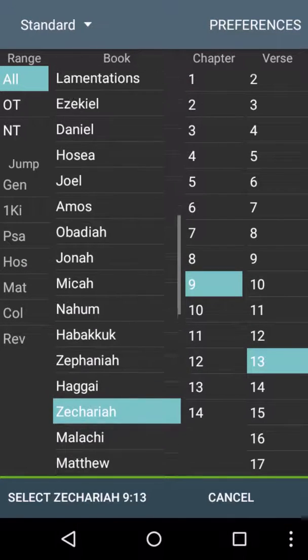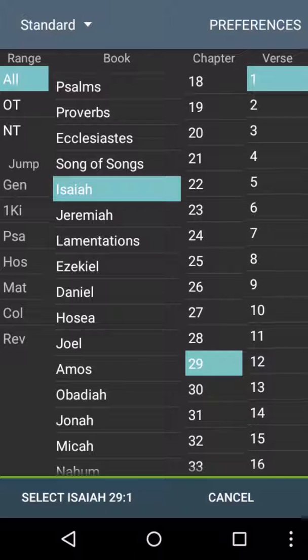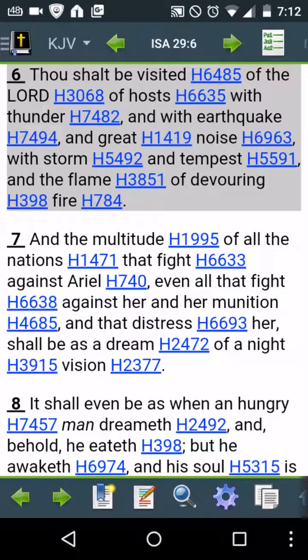I'm going to go to Isaiah, chapter 29, verse 6. It says, "Thou shalt be visited of the Lord of hosts with thunder and with earthquake and great noise, with storm and tempest and the flame of devouring fire." That's self-explanatory. It tells you that the Most High is going to send a lot of destruction to America. And that's what's going on in Florida, and they have other updates on Florida as well.